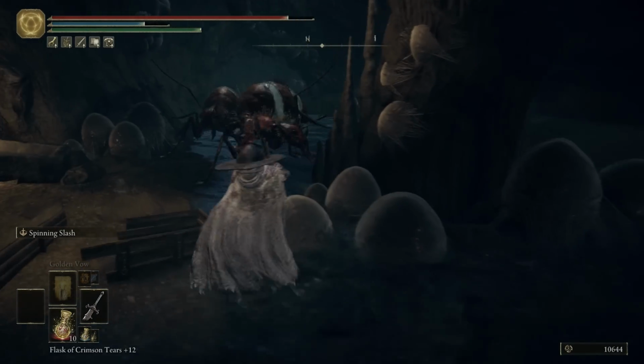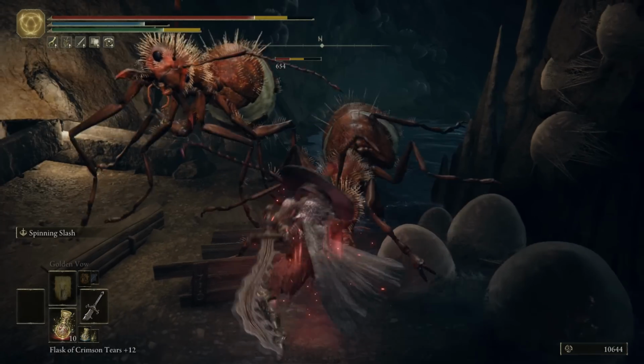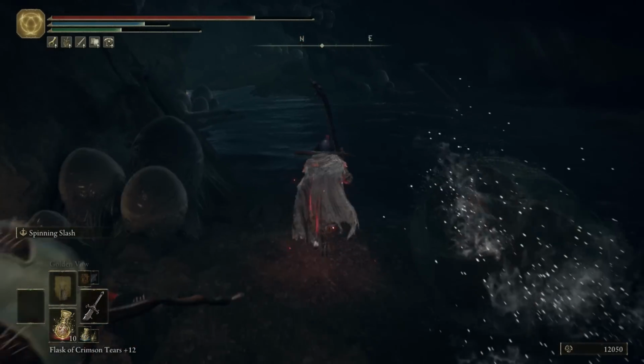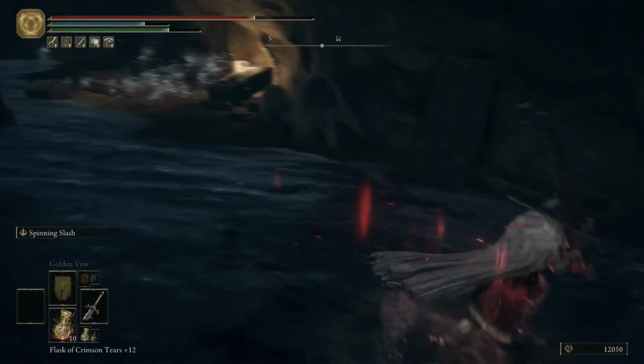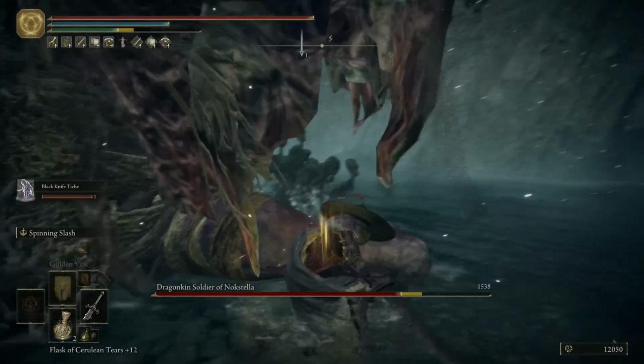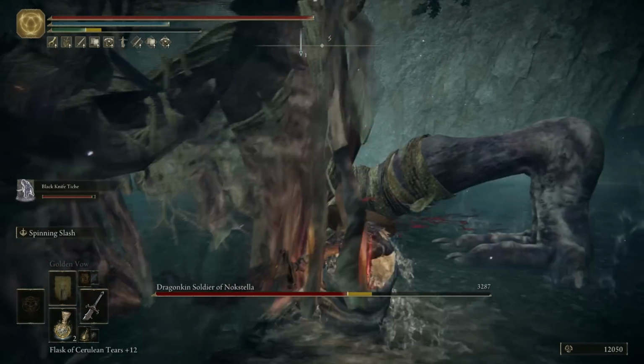It is an incredibly useful one and does heavy damage, and the Ash of War, the spinning slash that it comes with as standard, allows you to take out multiple enemies like you're seeing on screen right now, and also is a heavy hitter against most bosses because again it's just the base raw damage that you're dealing to them.